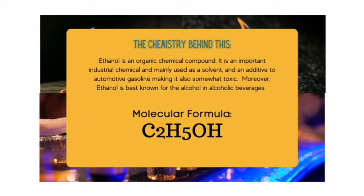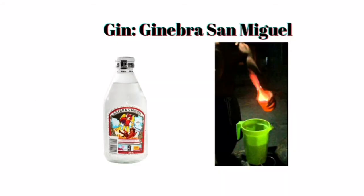Ethanol is an organic chemical compound. It is an important industrial chemical and mainly used as a solvent. Its molecular formula is written as C2H5OH. Moving on, as we can see on the screen, on the left photo, that is the gin that is being used. And on the right photo, that is the ignition when fire is in contact with gin.